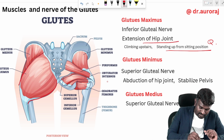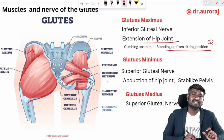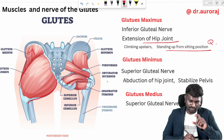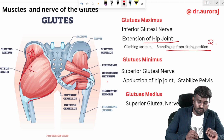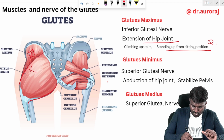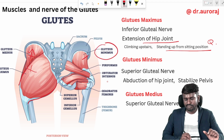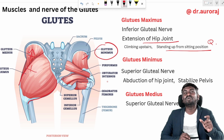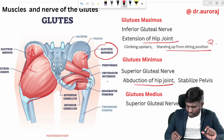Good. And the muscle right over here is going to be gluteus medius. It is supplied by the superior gluteal nerve. Now, if you dissect these two muscles, you will see the following muscles. This is going to be gluteus minimus. It is also supplied by the superior gluteal nerve, which is going to help for abduction of the hip joint and also stabilize the pelvis.